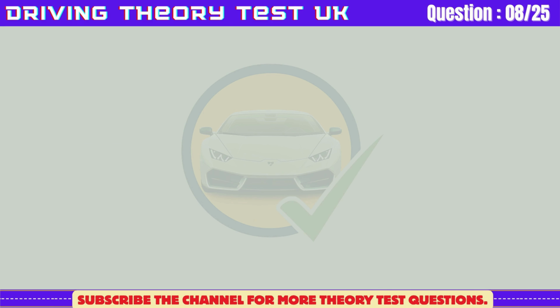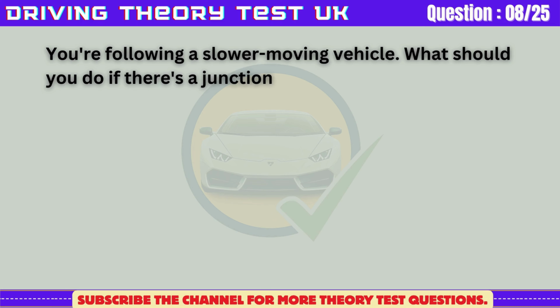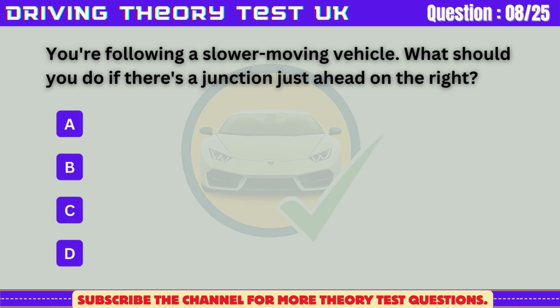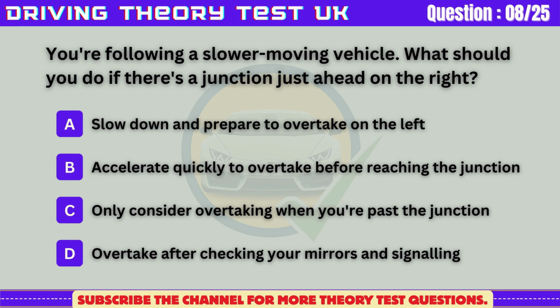Question 8. You're following a slower moving vehicle. What should you do if there's a junction just ahead on the right? A. Slow down and prepare to overtake on the left. B. Accelerate quickly to overtake before reaching the junction. C. Only consider overtaking when you're past the junction. D. Overtake after checking your mirrors and signaling.